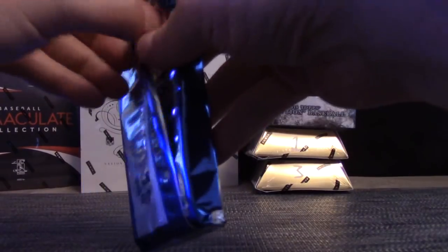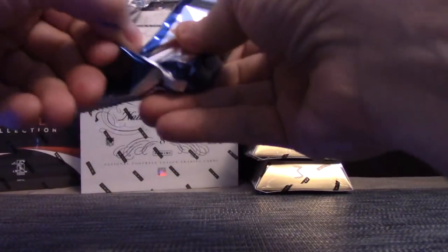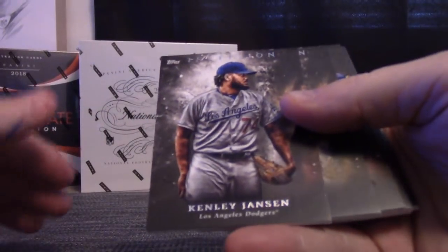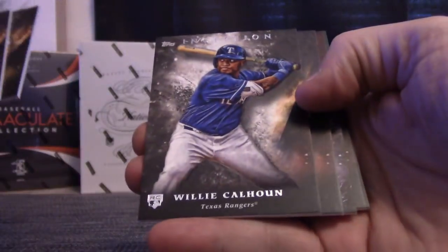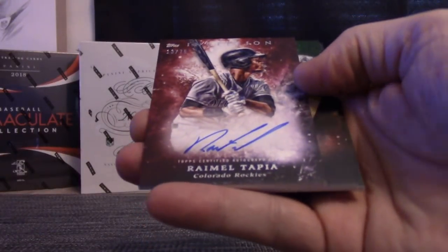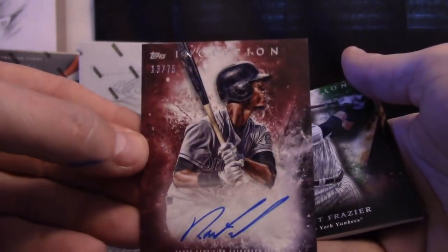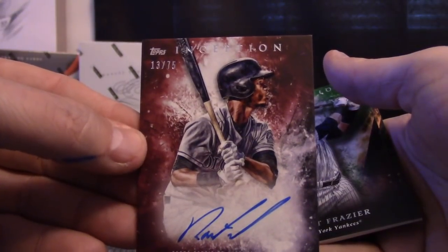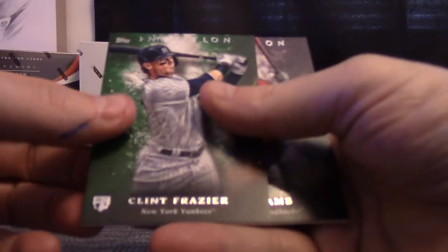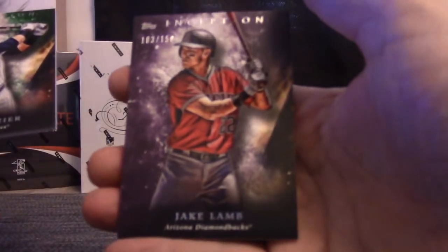Pack 2 of the Inception. We have Kenley Jansen, Matt Olson, Willie Calhoun, Luis Severino, and a red Ramel Tapia for the Rockies, numbered to 75. The Rockies are on board. Clint Frazier and Jake, numbered to 150.